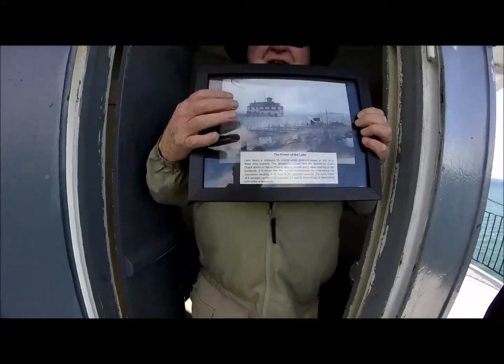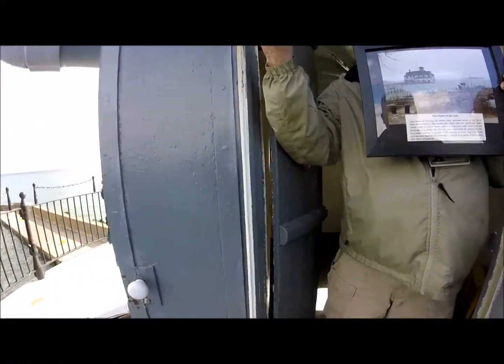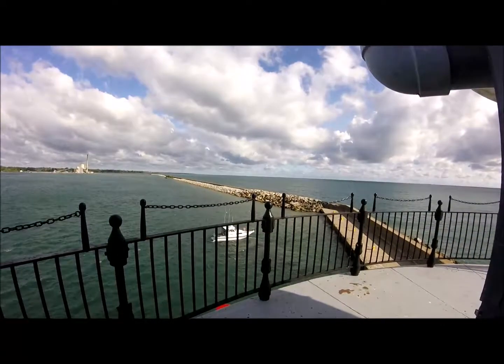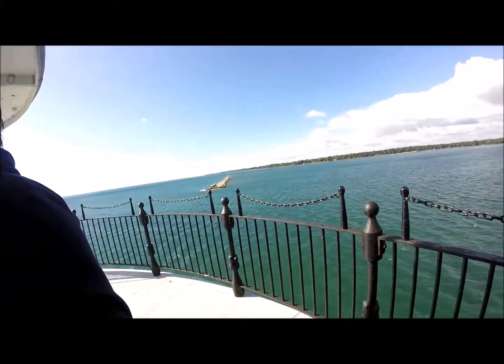But the thing is, look at the wave action on this. That's breaking off the break wall. Right. And this picture's taken from the shore. Want me to hold on to this?